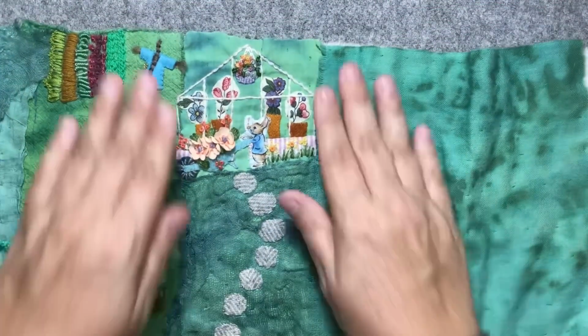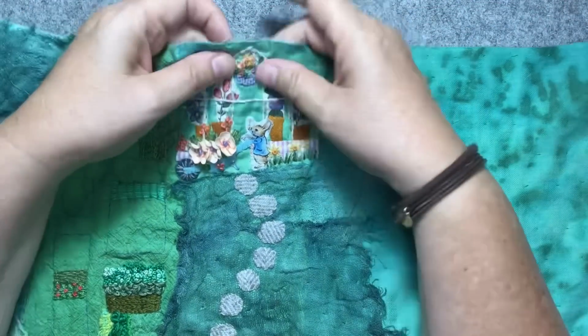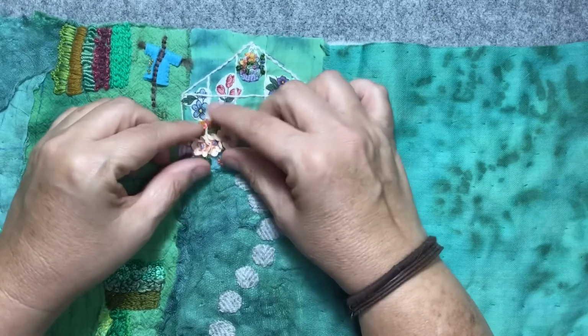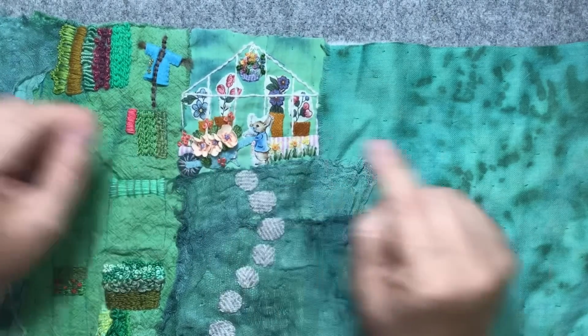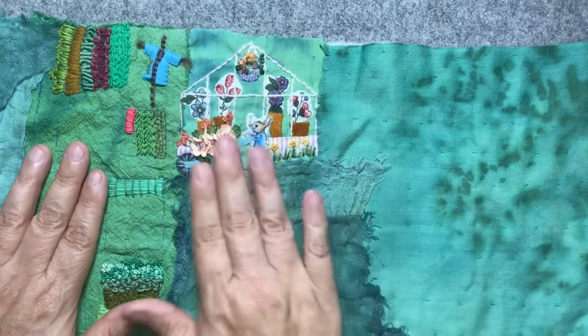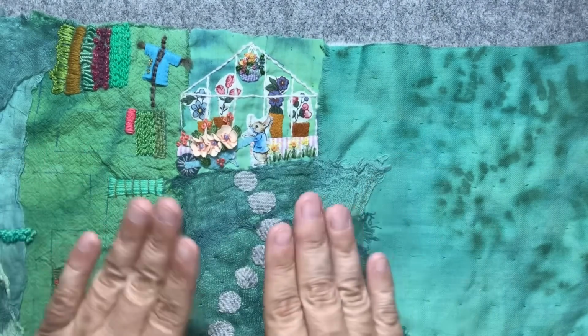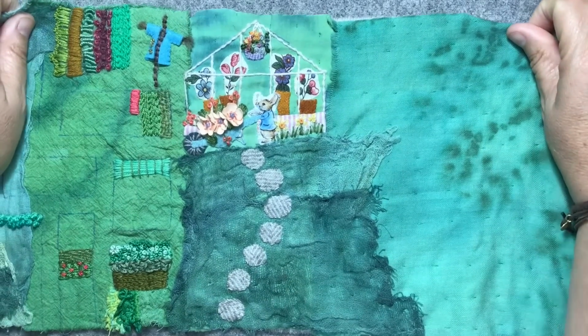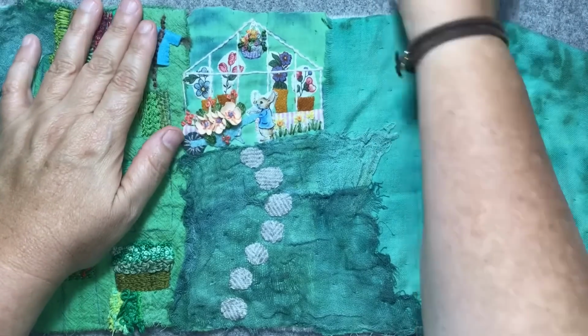But I really like my greenhouse. It's really pretty, like the little flowers and the way I kind of stitched these, and now they're kind of sticking up like three little flowers in the wheelbarrow. I think they're super cute. So I like the way this turned out. And now I'm going to show you what I'm going to do for my pots. So I might add more pots, but for this week I'm going to try and do two.